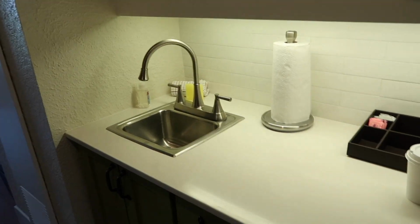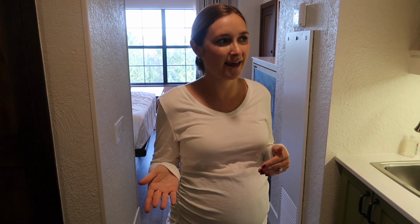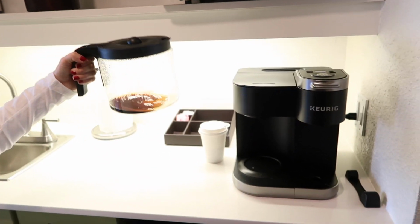Time out, I want to say something. We have stayed here for 3 nights, so this is not a fresh room. We just haven't had time to do a room tour yet, so we're checking out right now. It was just a little 3-night staycation. We cleaned up a little bit to present in the room tour, but we still got some coffee in the coffee pot for Corey this morning.